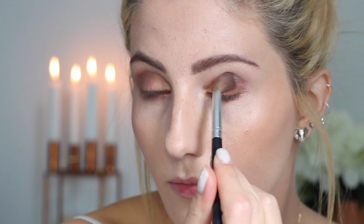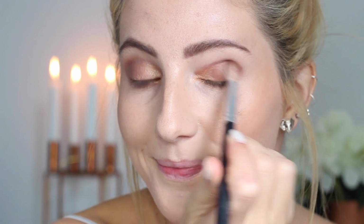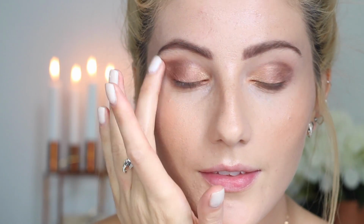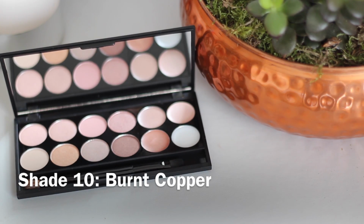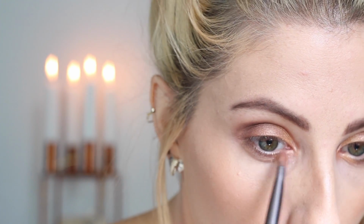And the amazing thing about this palette is that all of the shades complement one another, so you can be experimental and have fun with your look, and you can use different shades so you're not doing the same thing every single day. And so to finish the eyeshadow, I want to use number 10, which is one of the metallic creams. And I'm just going to use the really tiniest amount in the corner of my eyes just to give a little bit more of a glow.